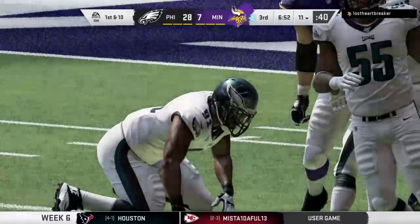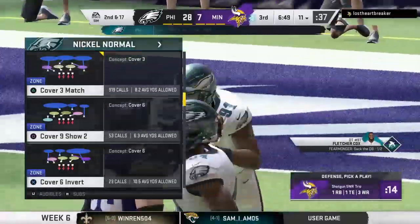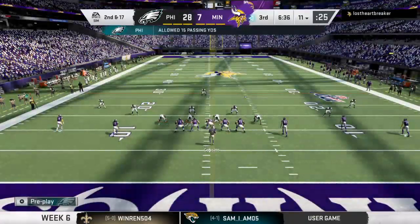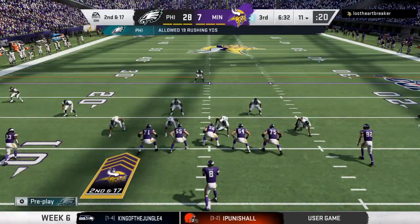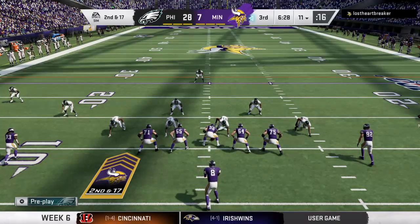Now the pressure comes, and he goes down. Just inside the 10, back at the 9. Fletcher Cox, the former Mississippi State Bulldog, ringing the cowbell there on the sack. Don't need it all back at once, but you figure they're going to need something here. 17 yards to go on 2nd down. Watch the twist. Watch the twist.